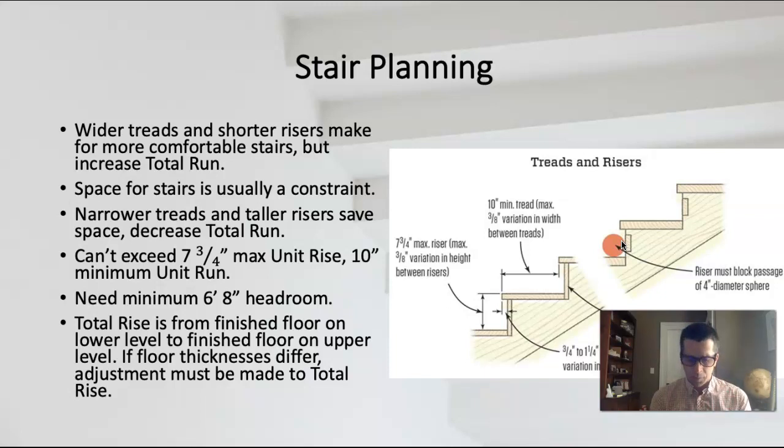Let's say we're building a set of stairs on a deck, and that set of stairs is going to terminate at a slab or the dirt or whatever the case may be. So you're not going to add any finished floor thickness to that. But if you're measuring to, let's say you've got the deck frame rough framed in, and you're measuring to the joist, you're going to add 1.5 inches of thickness to that rough floor. That can cause a huge discrepancy. So you need to take into consideration that finished floor thickness, or dimension.